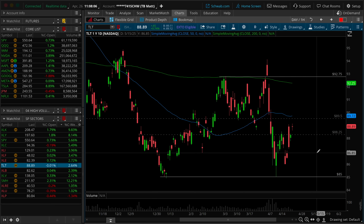TLT, the pattern is not so clear. This is sloppy, if anything, and this continues to be volatile because of likely the comments about Jerome Powell, about the Fed. Are we going to get a new Fed president? Is there going to try to be some removal of the Fed chair, or will things just remain peaceful? So there's some of that uncertainty happening here in the TLT. So I don't love the chart pattern. It's all over the place.